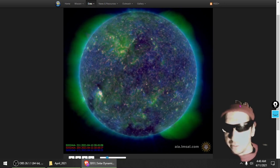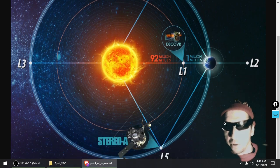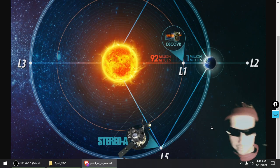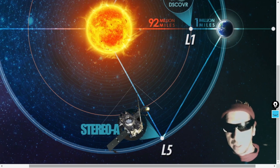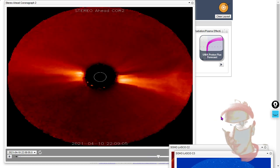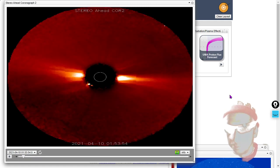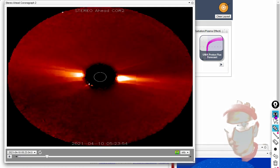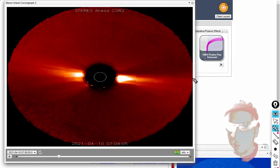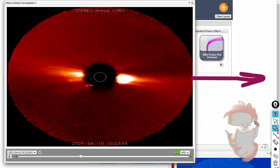And part of it is expected to be offset a little bit to the west. Let's take a look at the viewpoint from Lagrangian point 5, the location of STEREO A. And here is the view from STEREO A. And you can see this coronal mass ejection propagating. For you new viewers, Earth would be out in this direction from the STEREO A Lagrangian point 5.